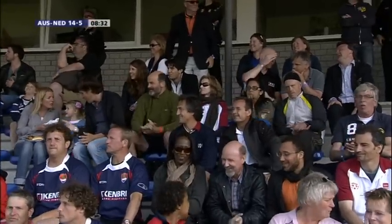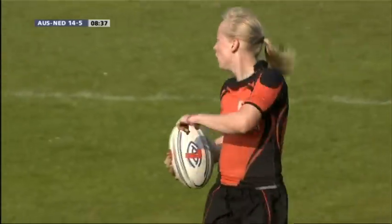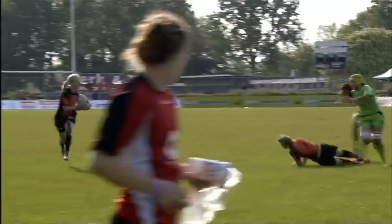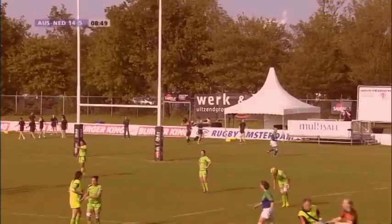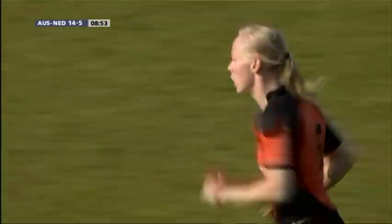14-5 with the conversion kick to come. Tremendous moment to get yourself back into the game. And this is so important because 14-0 is difficult. 14-5 at the start of the second half is very interesting. There is no way the Dutch need to lose this. They are attacking hard. But the kick goes wide.